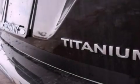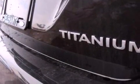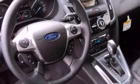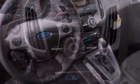The following features are included: air conditioning, external temperature display, a leather-wrapped steering wheel, a four-wheel independent suspension, dusk-sensing headlights, side curtain airbags, and a rear spoiler.